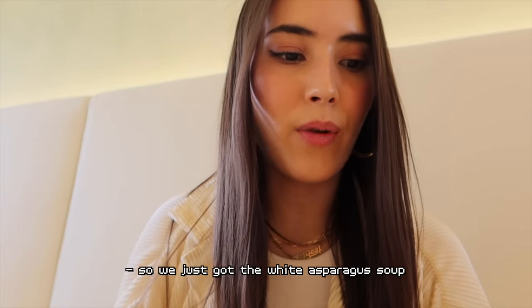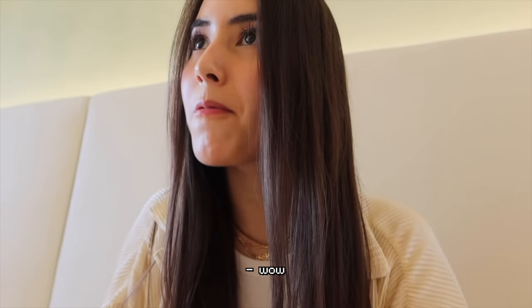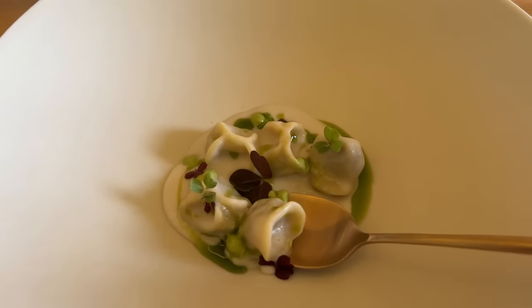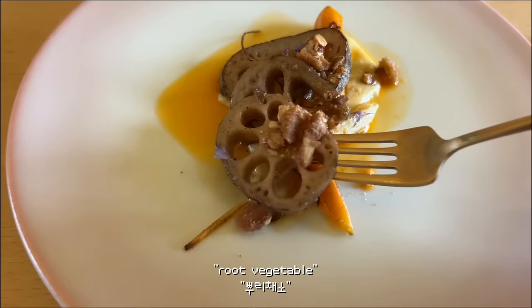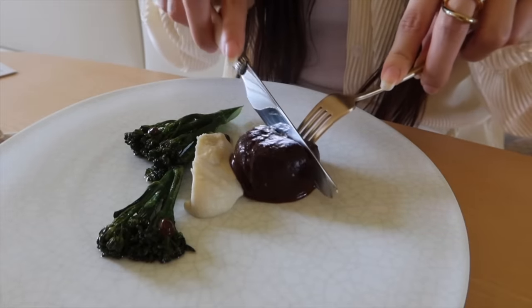So we just got the white asparagus soup. It looks very good. Wow, it's so good. This is incredible. Looks like there's like cute little three-leaf clovers on it. It's so good. It's amazing.